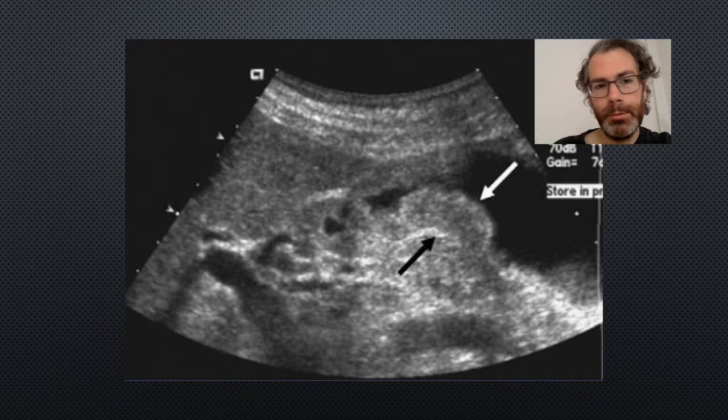And as I said, you could potentially make a big impact to this patient if you pick something like this up early on a point-of-care ultrasound. You could save their life.